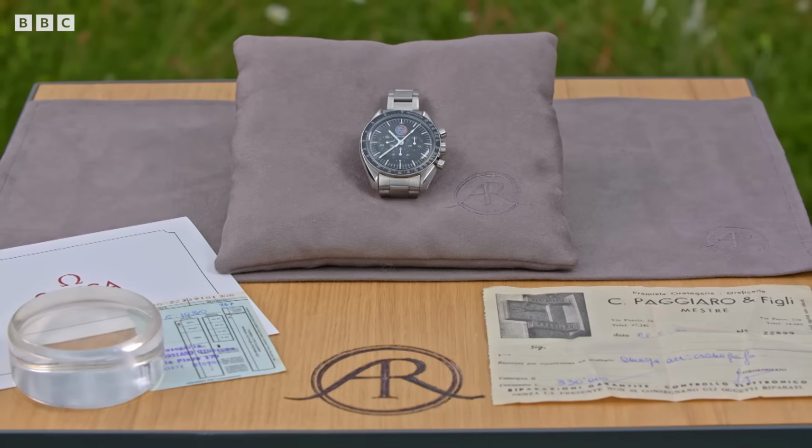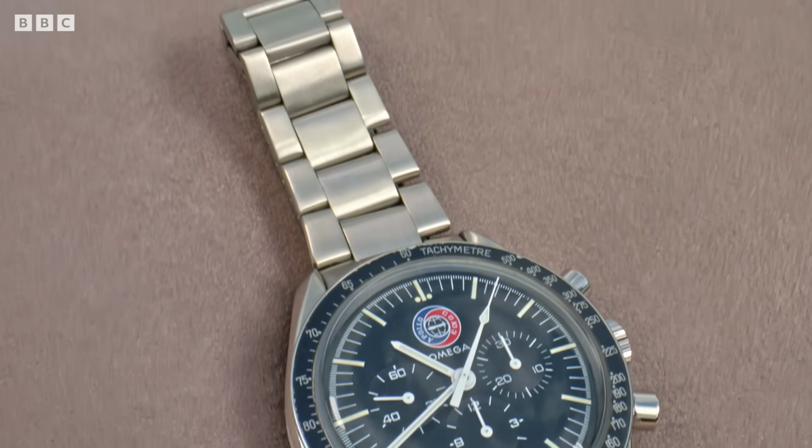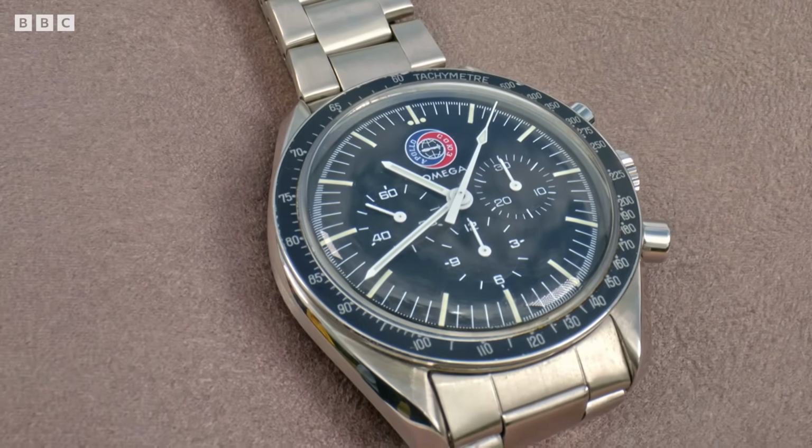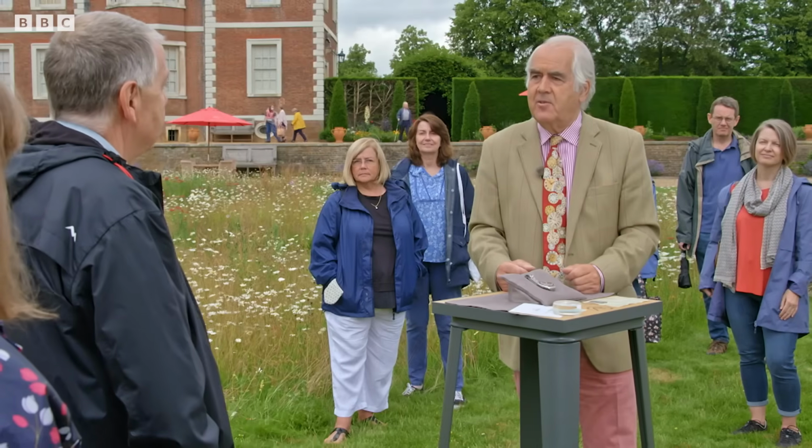Okay. So historically quite interesting. This provenance is great. You know, your guarantees all dated, the bill of sale, the watch, extract from the archives. And it sat in that drawer for ages. And you don't really love it that much, do you? No, not really. It's not my type of thing. I still find it very heavy to wear. Yeah. No. So many people on this programme say, we'll never think of selling it. But what sort of figure might prompt you to get rid of it?